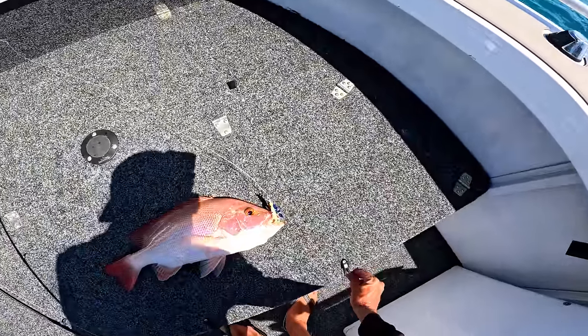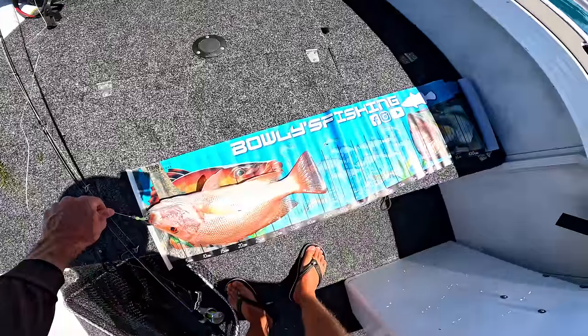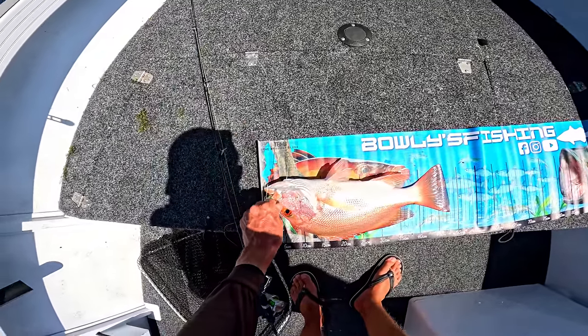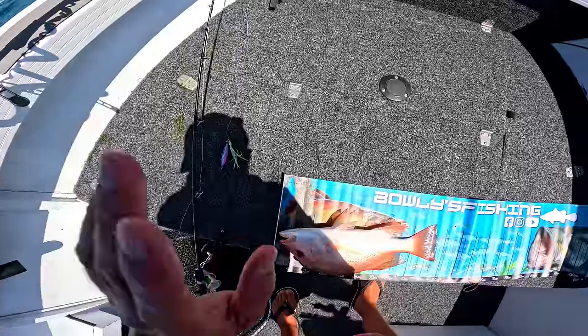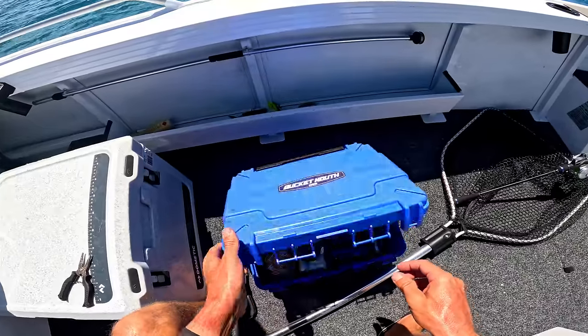He might actually be close to legal size. Might give him a bit of a measure. Yeah, he is, 48 centimeters, and these guys are legal at 40 centimeters, so he is gonna come home with us, unluckily for him. So I'm gonna bleed him, chuck him in the esky, and we've gotta think about a new lure to put on because we've only got one more to go. See what we can try and throw next.